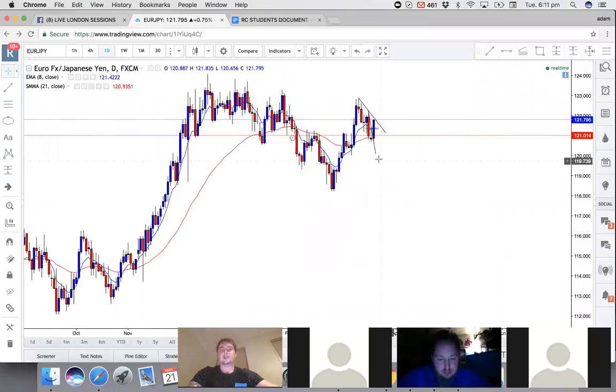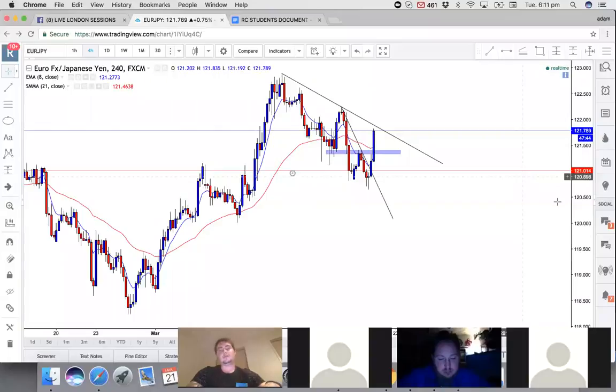So your inverted head and shoulders break, retest, bullish to EMAs to the upside. Overall trend is bullish on your bigger time frames. So it is a very, very good buy situation out of here. So I chose AU anyway because a lot more people trade AU than EJ.